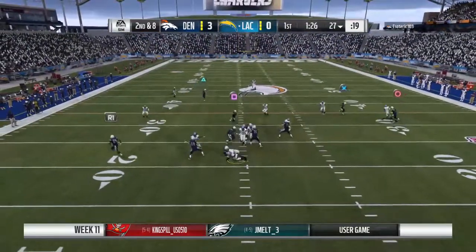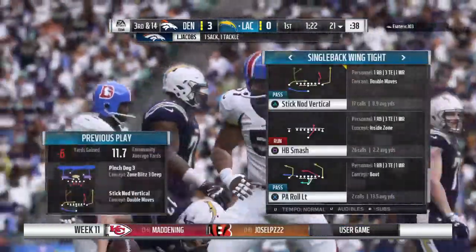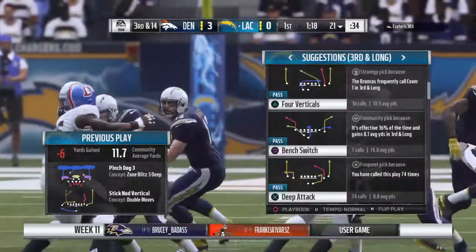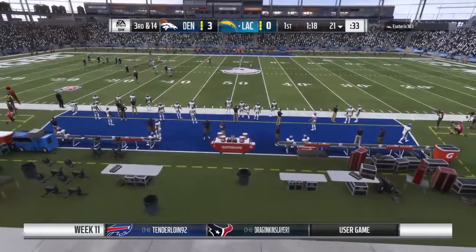Rodgers to throw on second down. Under a heavy rush, and down he goes. Brandon, if I'm an offensive coordinator and I see an all-out rush like that, I file it away because I'm going to use their aggressiveness against them as this game goes on. I'm going to hit them with a screen soon.